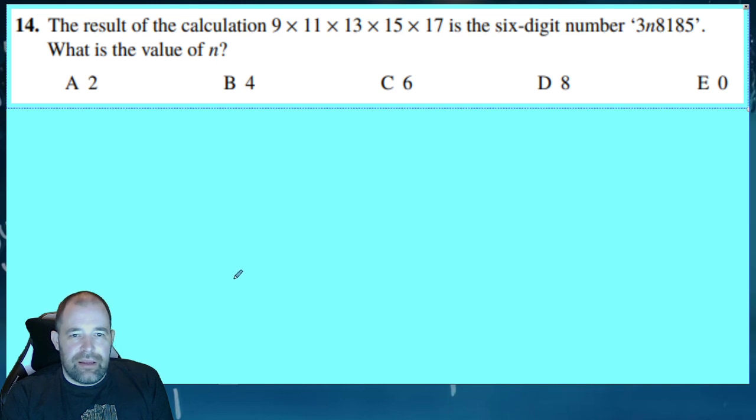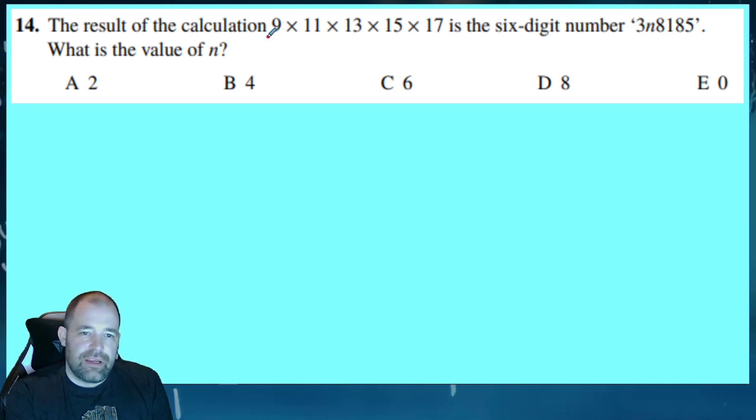The result of the calculation, 9 times 11 times 13 times 15 times 17, is the 6-digit number 3n8185. What is the value of n? So there is a trick. Anything in the 9 times table, which this number will be because it's multiplied by 9, has a trick that the sum of the digits will be a multiple of 9.